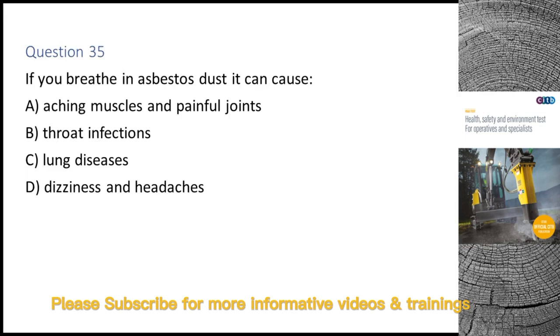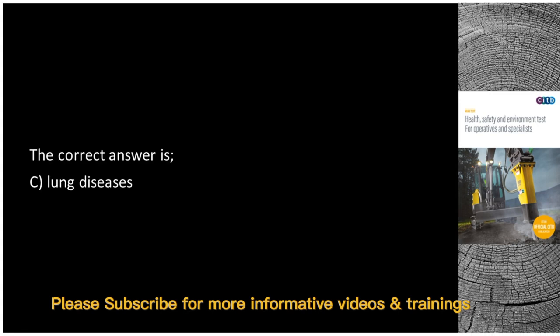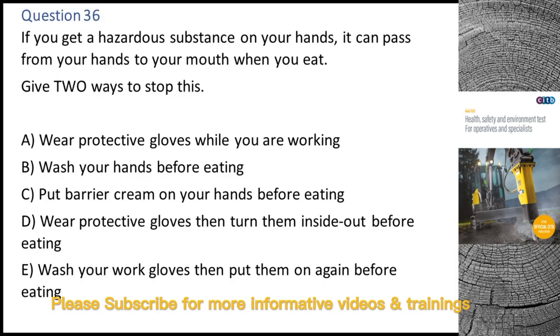Question 35. If you breathe in asbestos dust, it can cause: A. Aching muscles and painful joints. B. Throat infections. C. Lung diseases. D. Dizziness and headaches. The correct answer is C. Lung diseases.